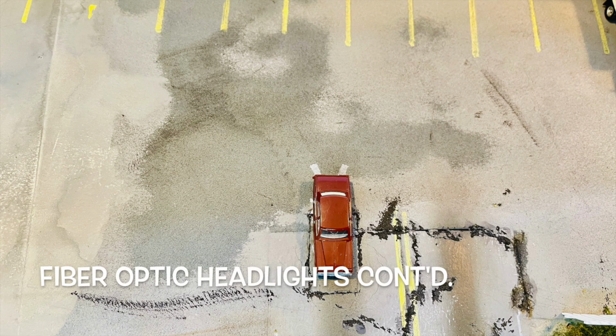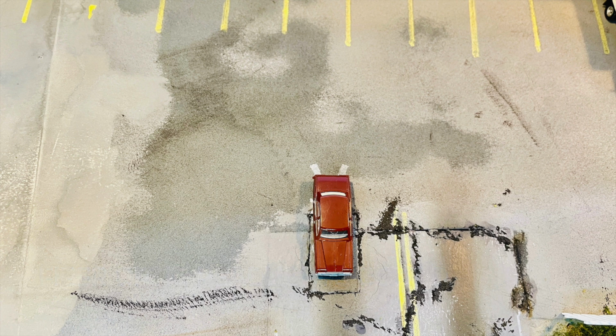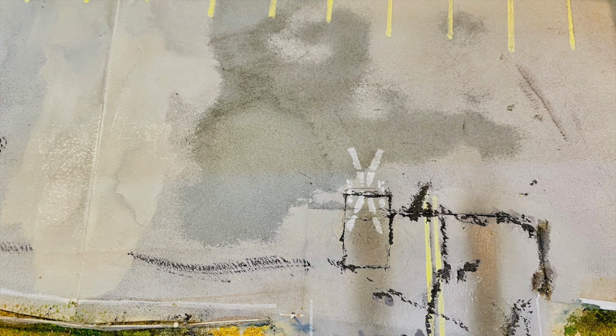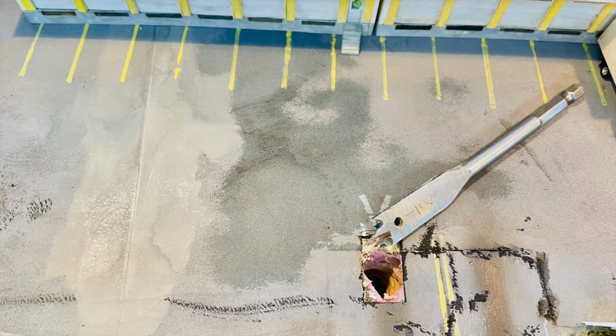The first thing I got to was the placement of the Toyota Crown sedan on the layout. Using a 1/2-inch spade drill bit to drill a hole through the pink foam and plywood sub-roadbed, I was able to pass the car with its fiber optic strands up through the bottom, leaving the battery holder underneath the layout.